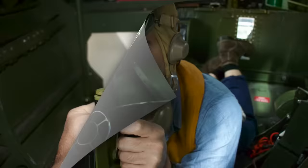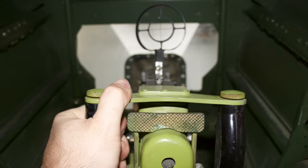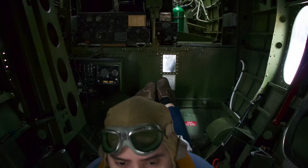Even with the tailwheel up and locked, out of the way, the visibility is still very limited. It was later deemed unnecessary and removed from subsequent models. With me lying down at the Stinger position, you can see the stowed radio operator seat. This also gives you a reference at how much room there is back here.